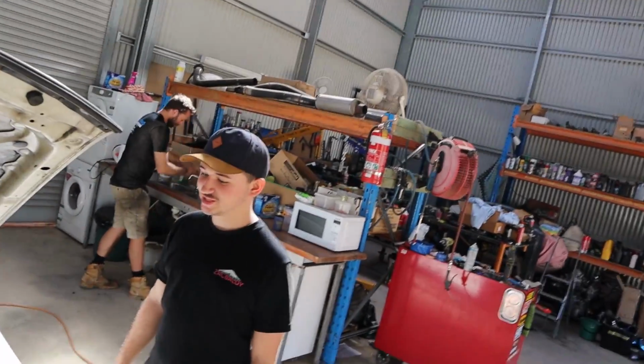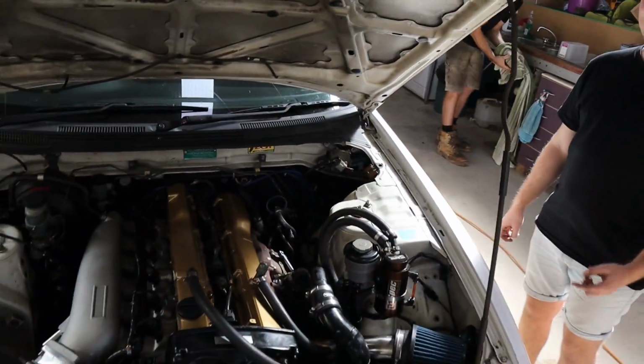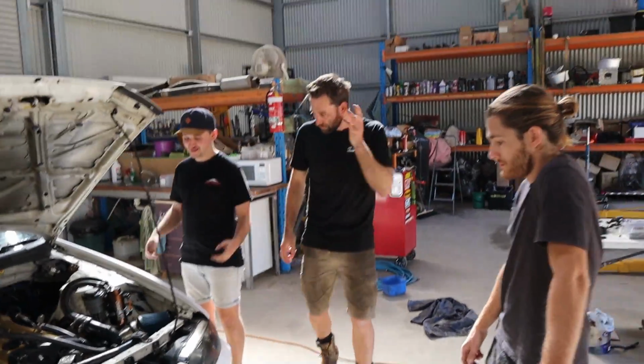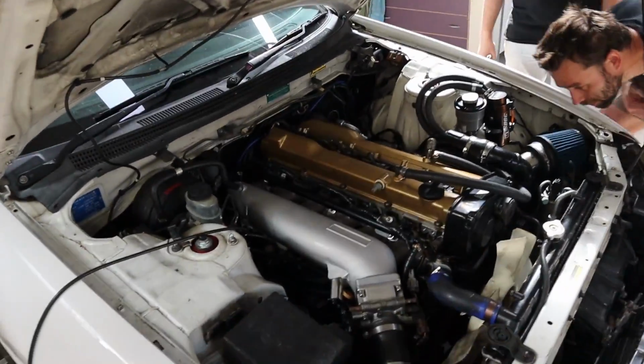Yeah, I was about to say, this is the first time I'm actually 100% happy and confident the car's going to work. Yep, I'm confident it's going to work. The oil leak is the only thing. Like I said, it is what it is. It sucks, but it'll be all right. It's as good as it's ever been.